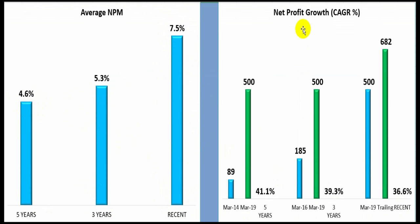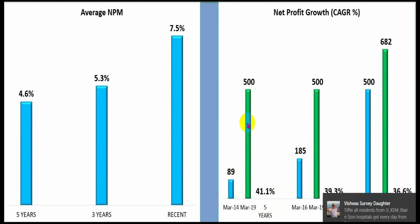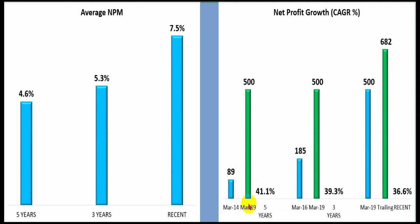The net profit growth rate CAGR over 5 and 3 years has been compounding at the rate of 41 and 39%. We are seeing a very high growth in the profits that this company is earning over the years, from 89 crores in March 14 to 500 crores in March 19, whereas from March 16 to March 19 it has grown from 185 to 500 crores. Now from 500 crores, in the recent 12 months it has further increased to 682 crores, which is an absolute percentage of around 36.6.